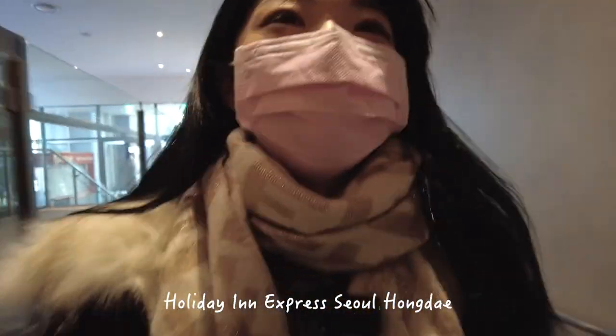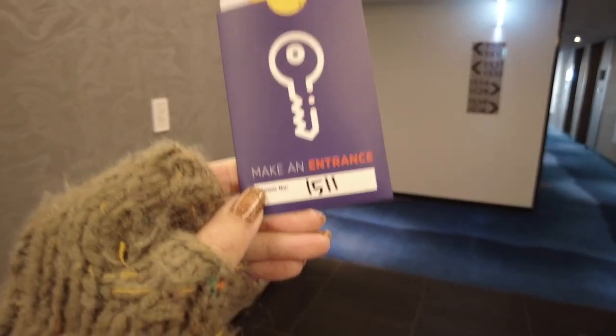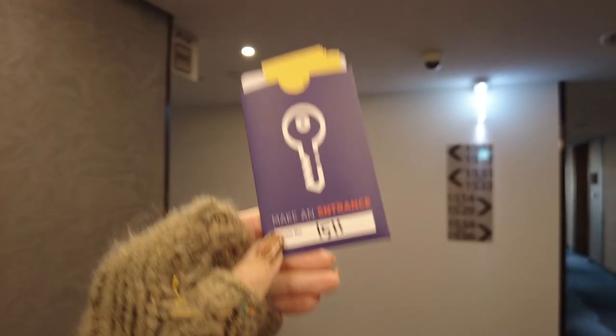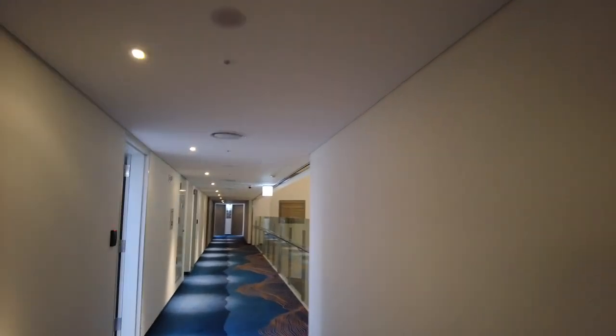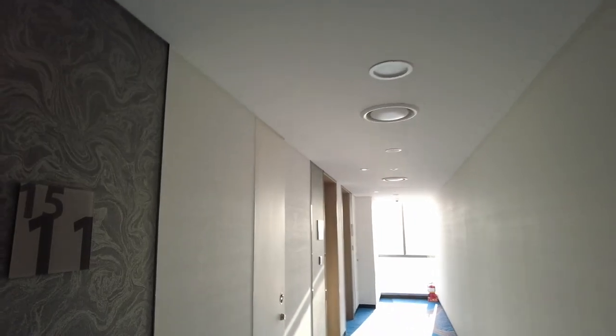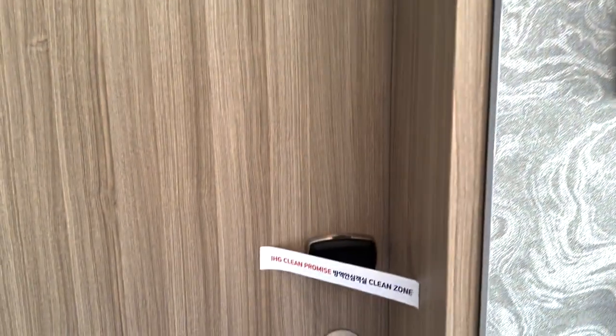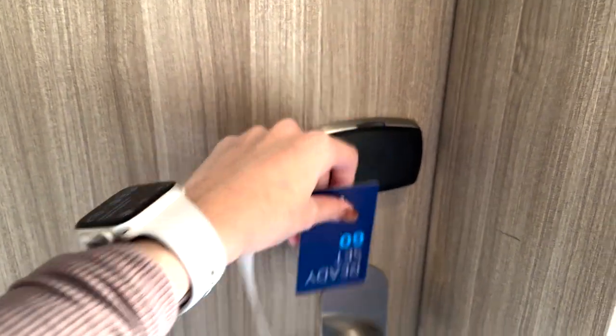So this is the hotel we're gonna stay tonight. It's Holiday Inn Express. We just checked in and we got our room key. And we live in 1511, so it's here. Let's go. Yeah, here it is. And they finished cleaning, so let's go for a look.